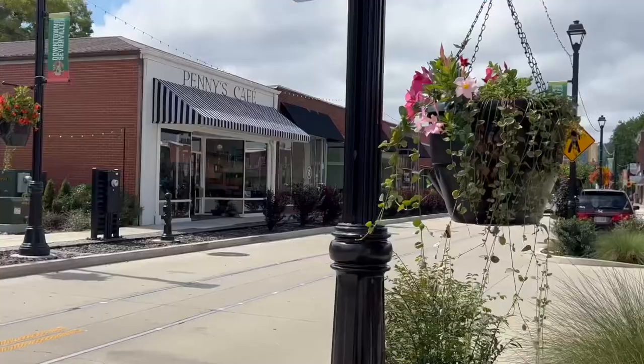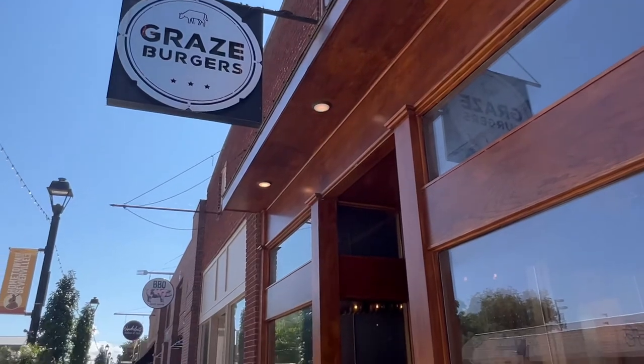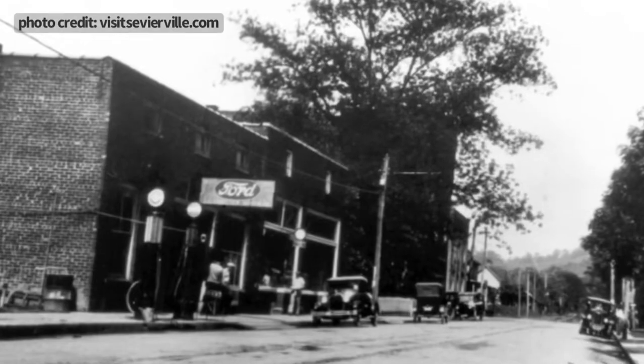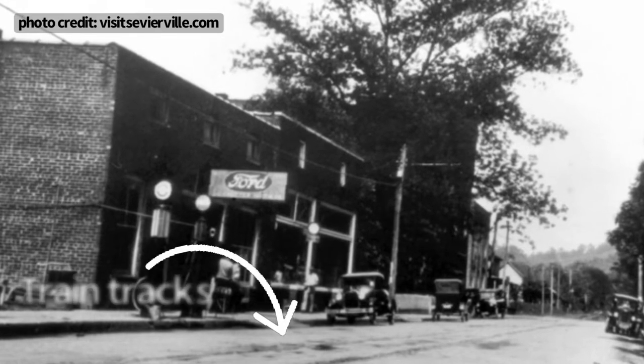Shopping, dining options, and other businesses too. The train tracks connect it all, including the past and the present, for Bruce Street in downtown Sevierville.